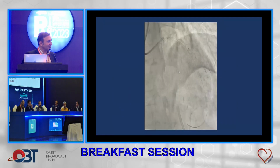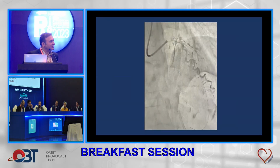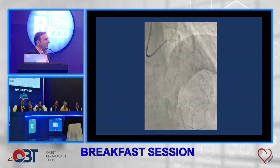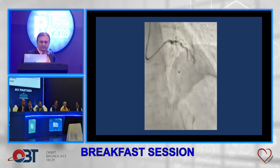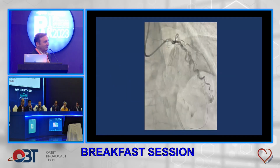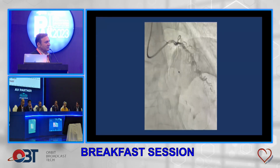What was his EF, sorry? EF 50%. Do you routinely check EDP before angioplasties in such patients or no? Sorry? EDP, left ventricular end-diastolic pressure. No. In this patient, because EF was good, we didn't check the LVEDP. And his hemodynamics were okay? Yes, her blood pressure was down. We started her on fluid as well as vasopressor, 3 vasopressors.